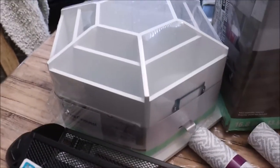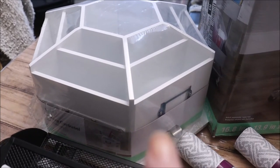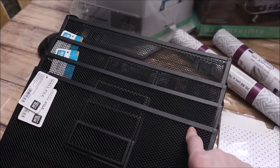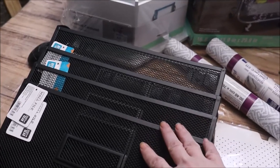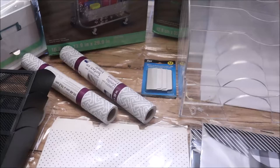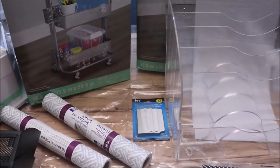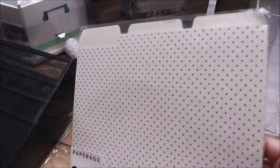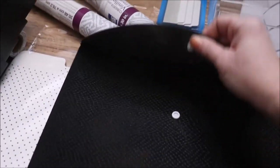This piece I got at an incredible sale from Michaels, and it was actually my inspiration. This was my farmhouse office inspiration piece. And I also picked up these four metal wall hanging file holders. I picked up some countertop from the Dollar Tree. And then I have these folders that I got from Amazon. And these I also got from the Dollar Tree.